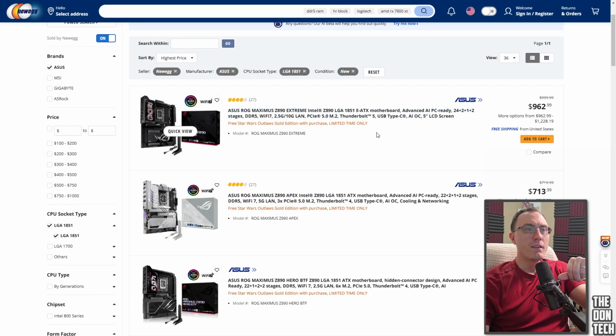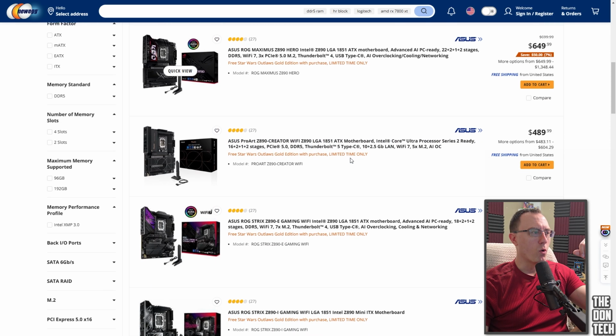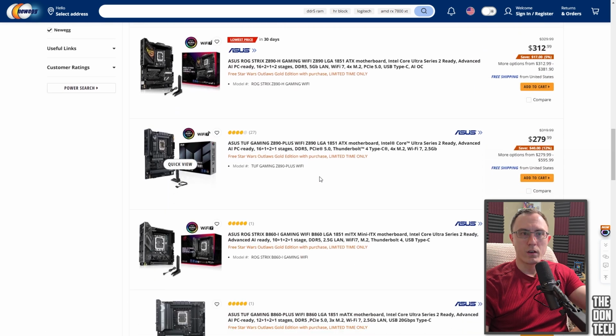The 24+2+2+1+2 stages. That's going to be pretty much for the power that this can give to the other components that are on it. And it's going to be really important that you get something that's not just the standard phase. And that's where some of these, just these top two right here, you can see 24+2, and then 22+2, and there's different stages. So you might be asking yourself, well, why don't we just go for something right in the middle, right? $450, $300. What's wrong with any of those boards?